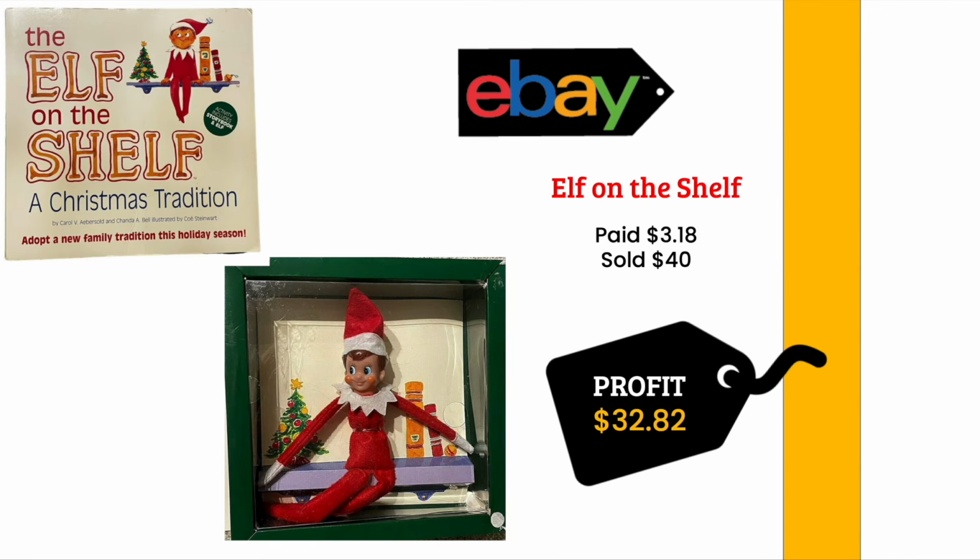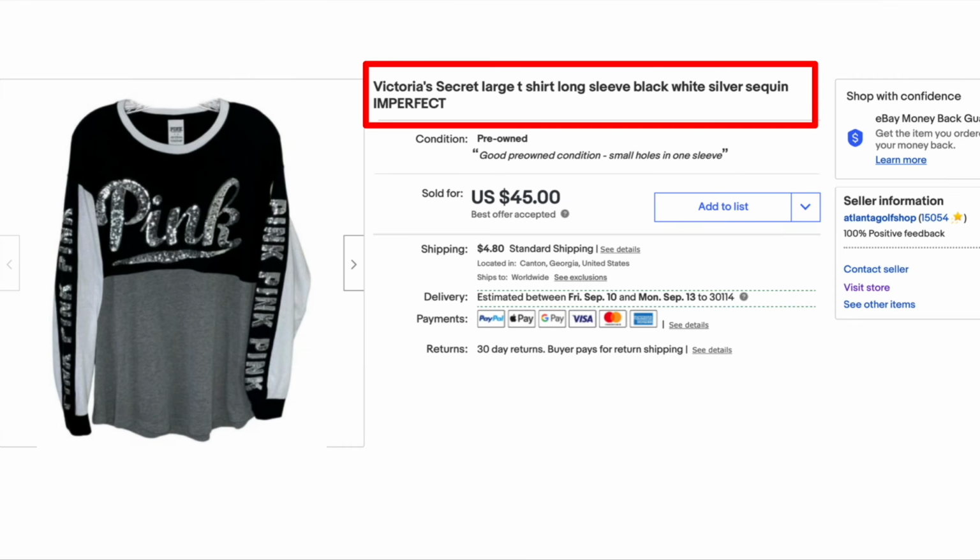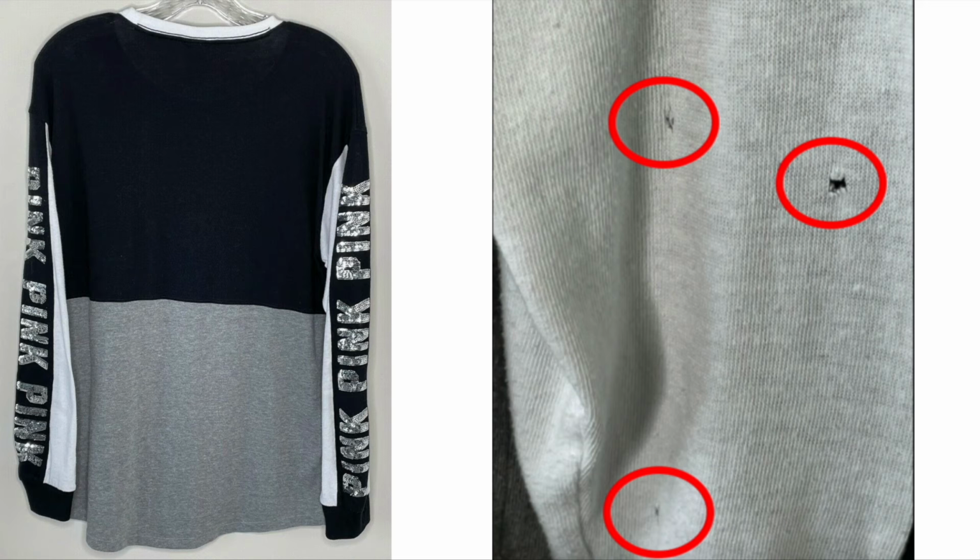So if you find one, make sure you look up the price for that particular variation because some are more rare than others. Okay, here is an imperfect item, a Victoria's Secret Pink sequined long sleeve t-shirt. I paid $6.35 for this and sold it for $45. Profit was $33.53.